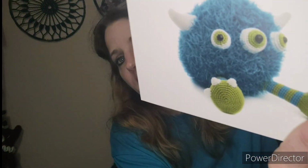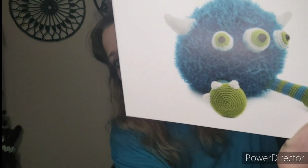So here is Amigurumi Monsters 2. I will just show you real quick the ones that were picked from here. I know my daughter picked one and I picked one. The one that I picked is called Grunk the Hairy Monster, and it looks like this. I really like doing these monsters. Oh, I'm knocking everything over. I have done this guy right here out of Amigurumi Monsters 1, and I really liked making him a lot.